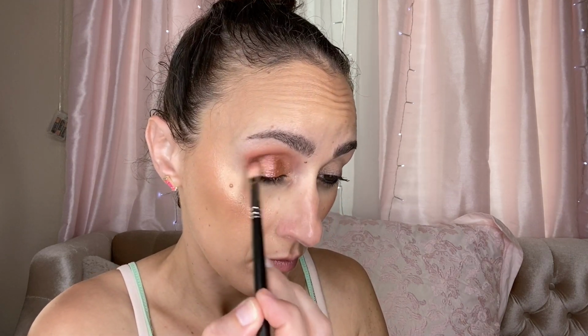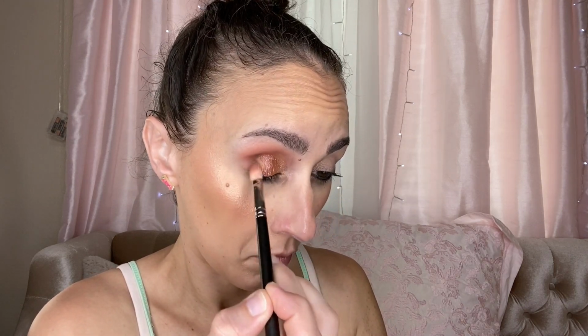Now I'm going to go in with the shade Sticky Fingers. Now, again, this is not something that is super revolutionary, but it was a lot more exciting on the lid than just looking at it in the pan. So something I've seen before from Too Faced, so nothing new there, but it's always kind of nice to see it afresh and have it in a little one-stop shop with other neutral shades to pair it with. These two paired really nicely, and I found the intensity and sparkle to be quite lovely.